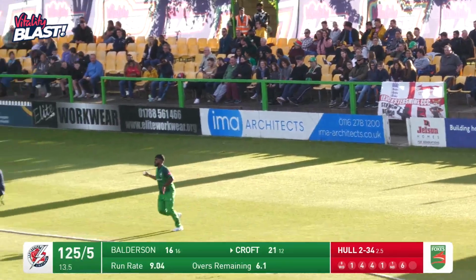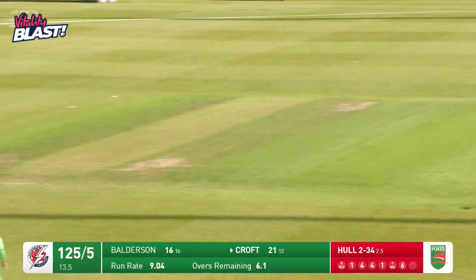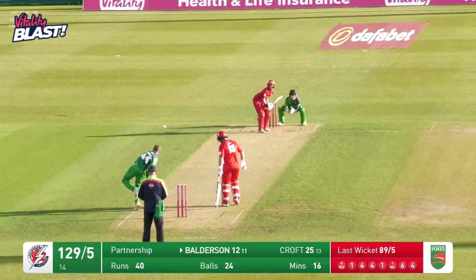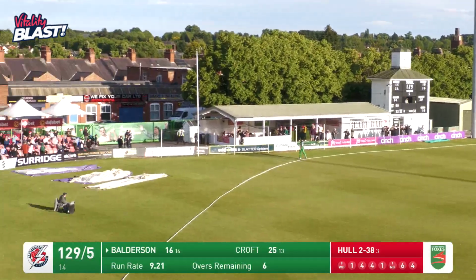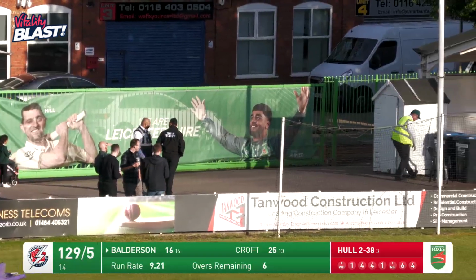Hull has gone for plenty of runs. In he goes and bowls to Croft. Slow bouncer that's pulled around the corner for 4 more. As Goldsworthy returns, he bowls a long hop and is whacked for 6. A delivery that crashes into the Geary bar.